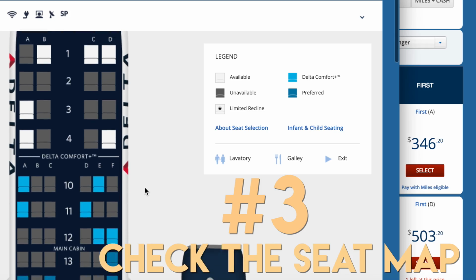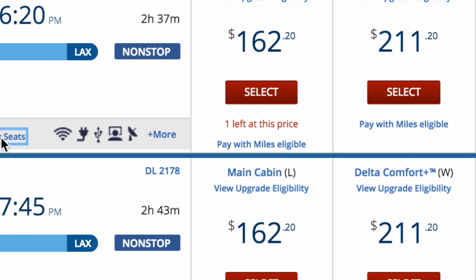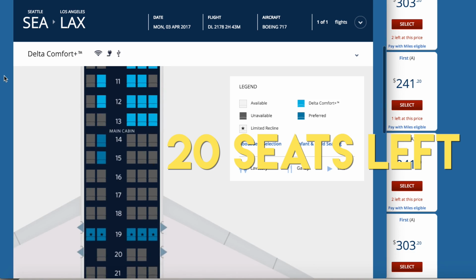Another way of trying to get overbooked flights is to check the seat map when you're booking. Okay, so let's say I need a flight from Seattle to LA. As you can see, there's 2 flights for $160 each. The first flight has 32 seats on it and the second flight only has 20. So if I want to get on an overbooked flight, which one do you think I should pick?